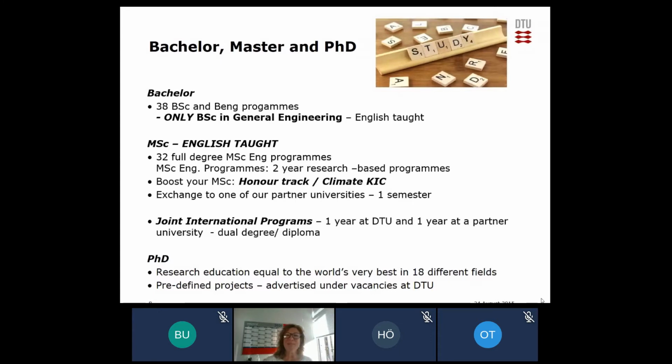You can also do a climate kick label for 8 of the programs. Currently we're talking about whether this should continue. I believe it will, but here we address real life climate change issues. And if you want to have this label, you also have an individual study plan and need to go abroad, have to attend seminars and lots of different things.